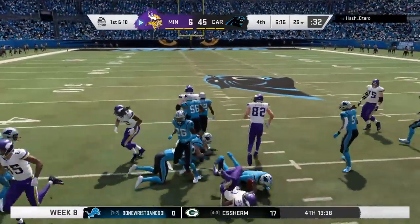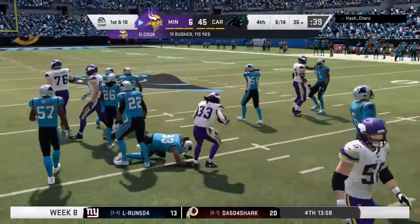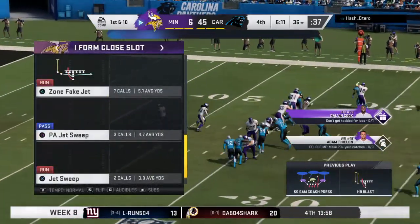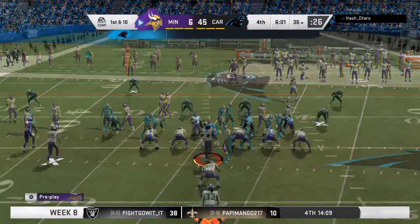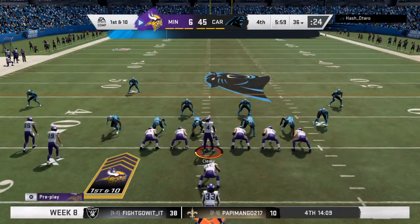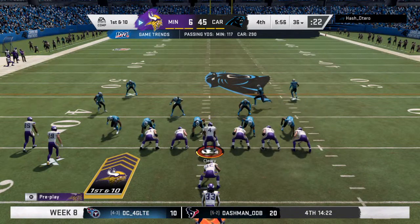Sense of urgency has to take over for them here. They know the score. They know the situation. And by the way, the punter no longer exists for their offense. That's how they have to treat this drive. They need points. Big time. So from the 36 now, 1st and 10.